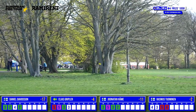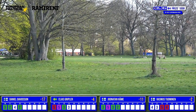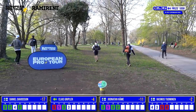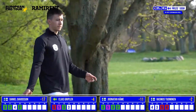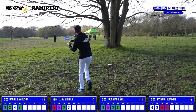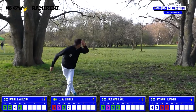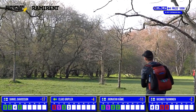So early, but he's out. Rasmus also a little early, but still an option from there. Yeah, same spot as Jonathan's. Same place for them. So you can see if you're too short, it's pretty hard. There's those low branches, big branches from the two trees on the right and the left.